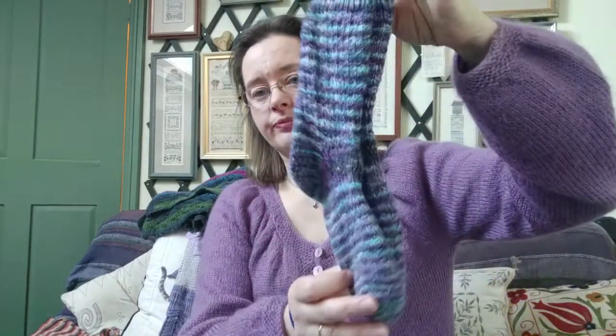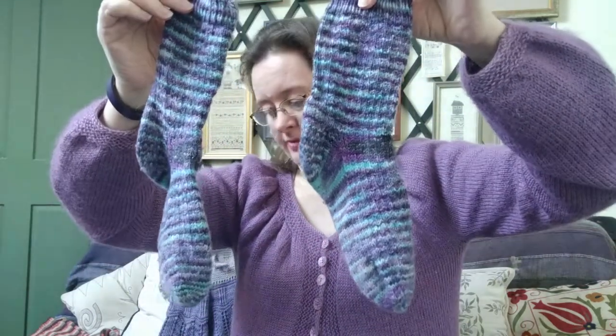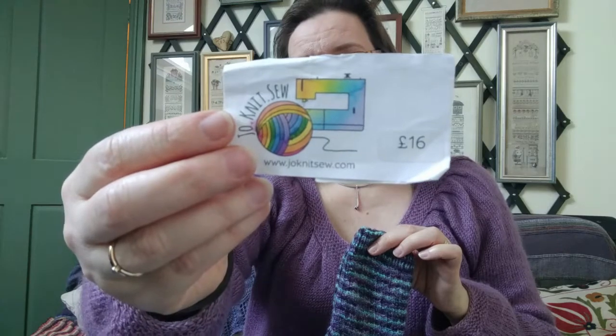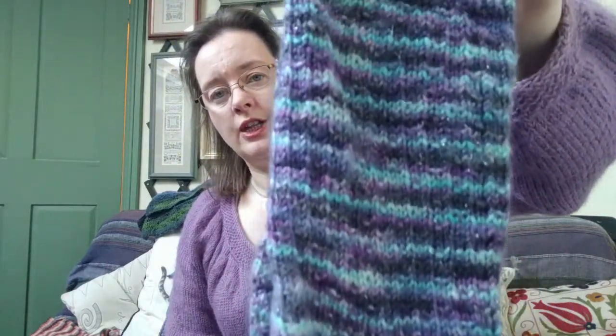Right, on to knitting. I do have a knitting finish since I last spoke to you. I finished Rosie's socks. These are the Hermione's Everyday Socks from Dreams in Fibre. They're knit in Joe Knit Sew Merino Nylon Sparkle Sock in the Black Butterfly colourway. And Rosie chose the yarn herself when we went to Spring Into Wool. And she's very, very pleased. I've actually had to hide these since they were last washed, because otherwise I don't get them off her feet. So she'll be pleased to get them back.